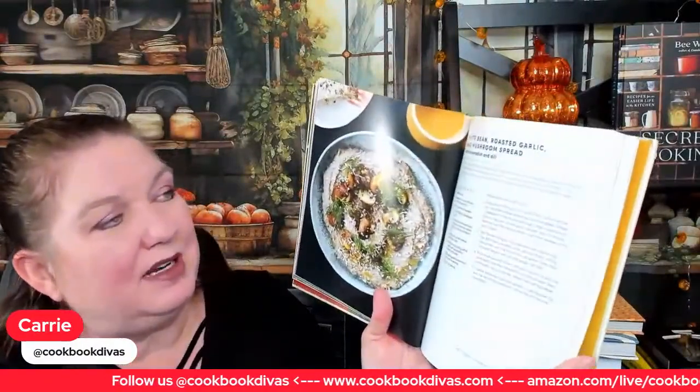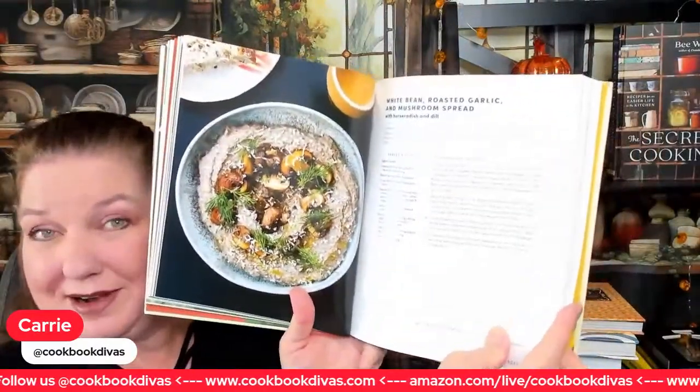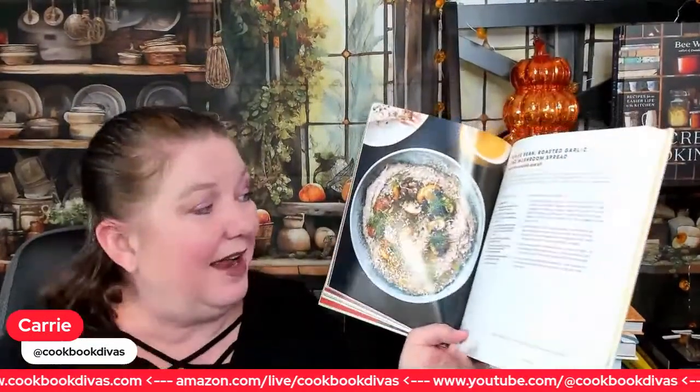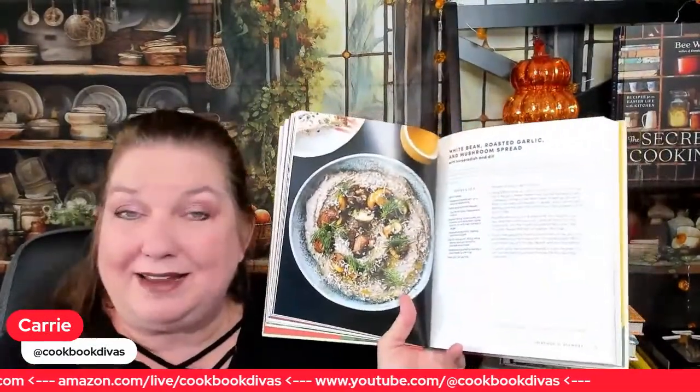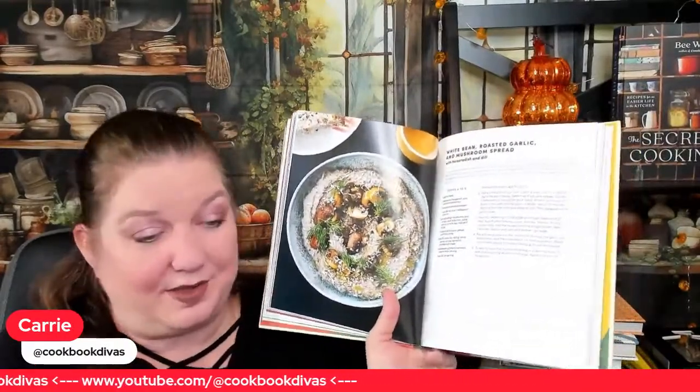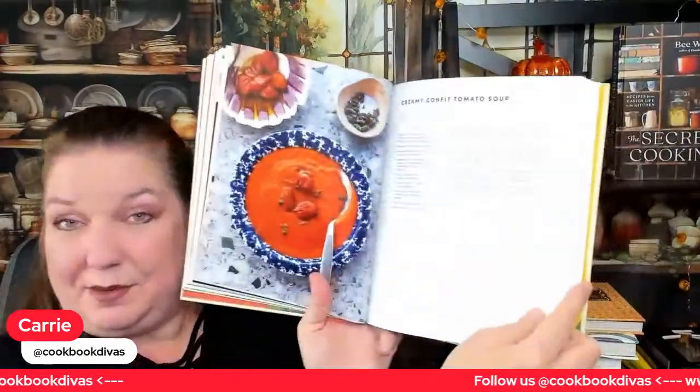Mashed and blended chapter. White bean, roasted garlic, and mushroom spread with horseradish and dill. And even though it's almost November, I still have herbs growing on my side of my kitchen, but I don't have dill. Dill does not like our cold weather that we just had. It died. Creamy confit tomato soup.